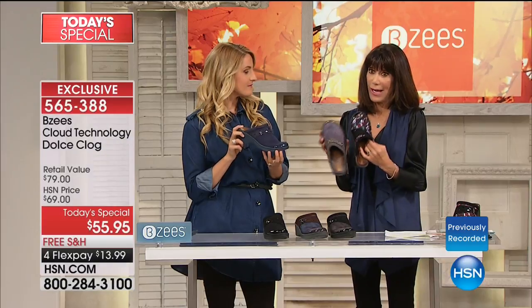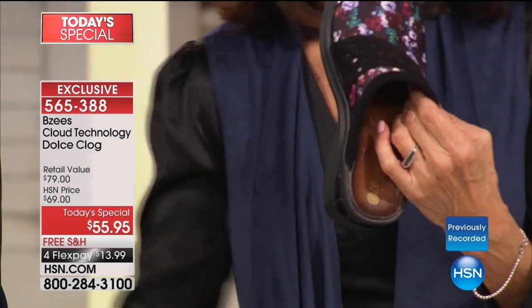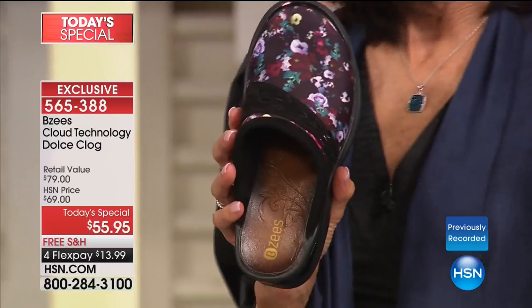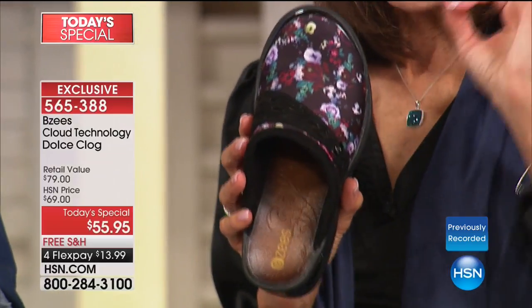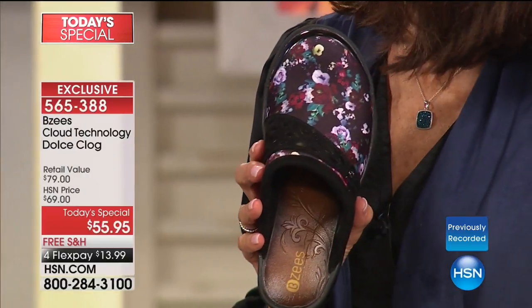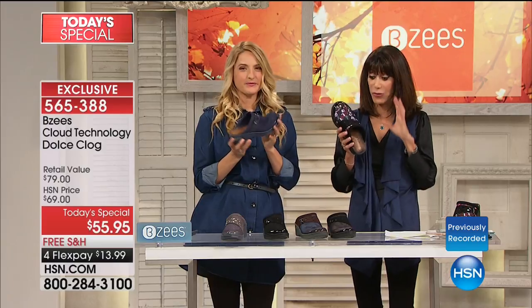So right now I have to grab the floral because the floral one is on fire. And this is what happened. When I was in Nashville last week, we launched a bootie that was in floral, and when it was gone, everybody was like, where is it? So don't let that happen to you again, because the floral, this is the one.